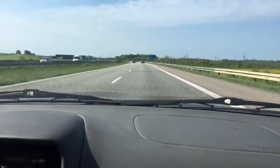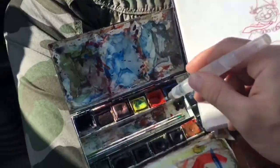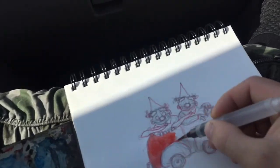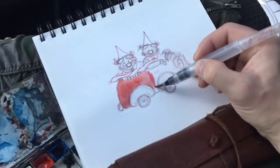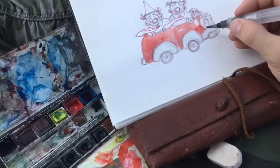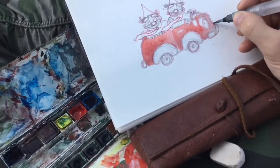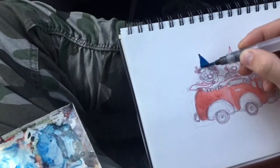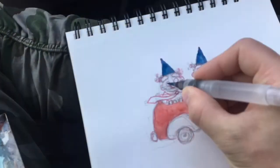But I thought I could film a little bit on the road and show you a little bit of my sketching here. This is a koi water brush. It has you fill it up with water, so you don't have to bring water. That's very convenient. And the colors I'm using are Winsor & Newton watercolors.